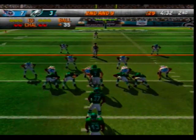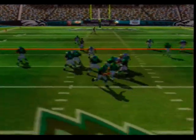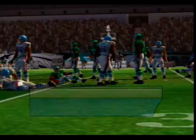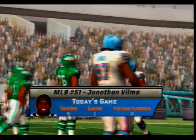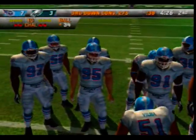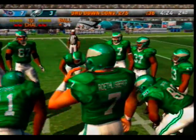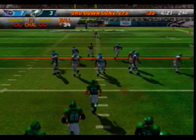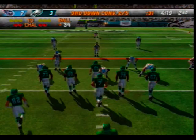Hand it off to the back. Vilma is there for the tackle. The defense is trying to shut down the running game early to force him to pass. We'll have to see if it works and causes him to give up on it here in the first half. On third down, they need to get it to the 26 to convert.